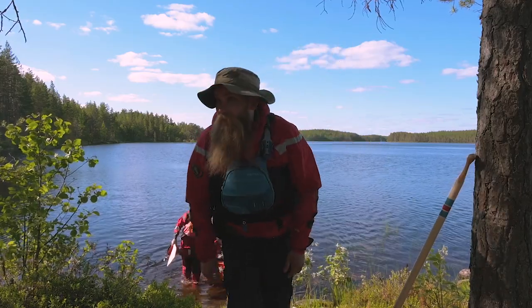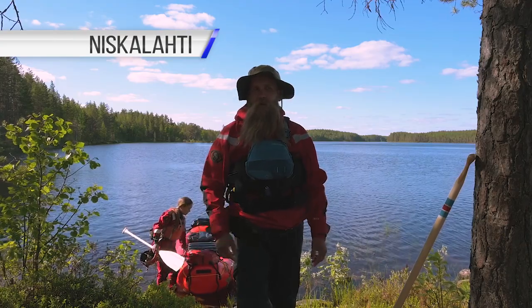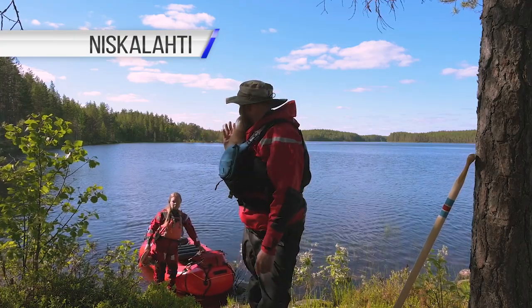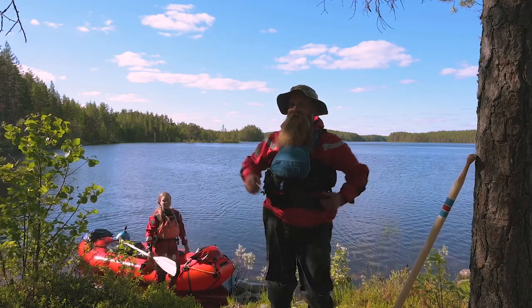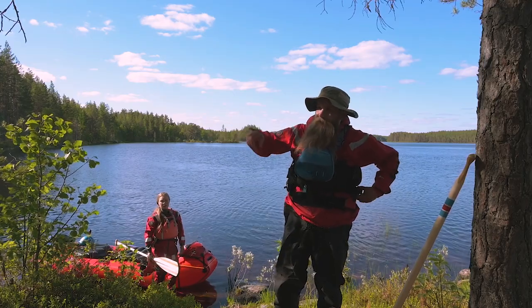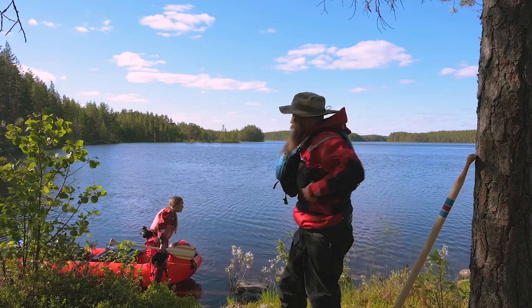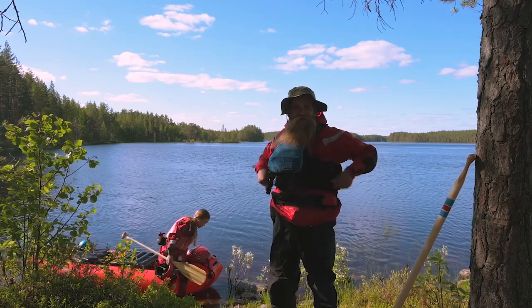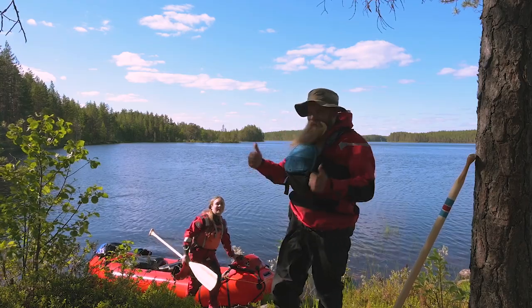So we are now here in Niskalahti, and this is the same place we were 4 years ago. So this is a fireplace, not the shelter, but there is a woodshed, the toilet, a really nice table, view to the lake. What do you think? I think it's perfect. Pretty okay.